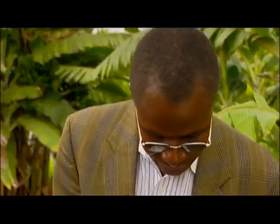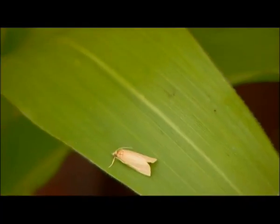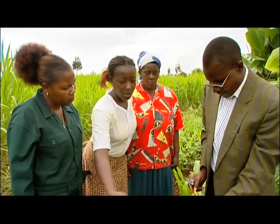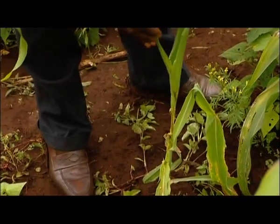Where do the stalk borers come from? Stalk borers come from the moths, these ones, which lay eggs in the plant, and the eggs hatch into stalk borers. Can it spread from this plant to another? This one will grow here, but when it grows to adult, the adult will come out and lay eggs in other plants. So the population will increase.